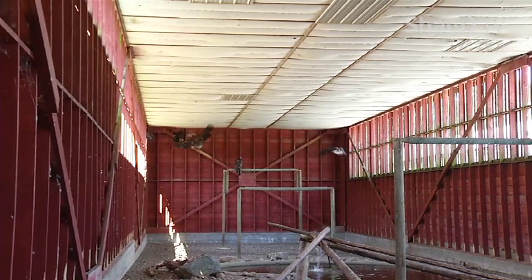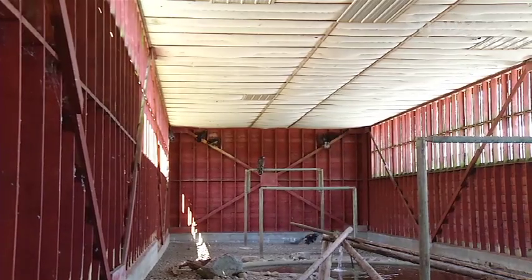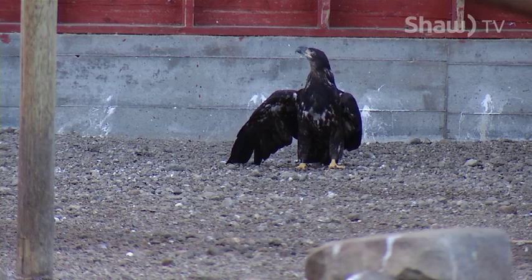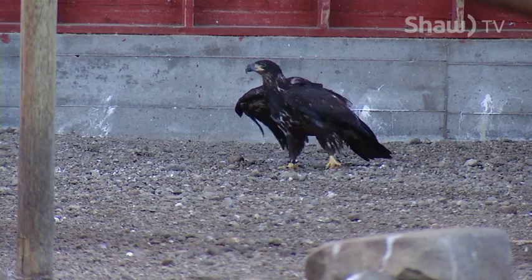It's 110 feet long, so it's actually the longest flight cage for bald eagles in North America. And it's our sort of graduation pen of rehab. So it allows the eagles to fly and build up their flight muscles and their respiration and their abilities to cope once they get back out into the wild.